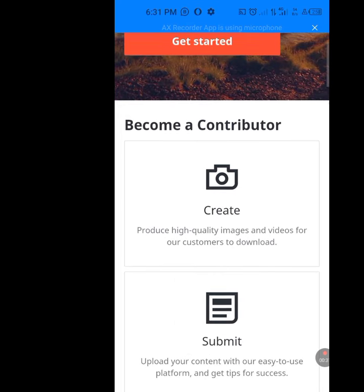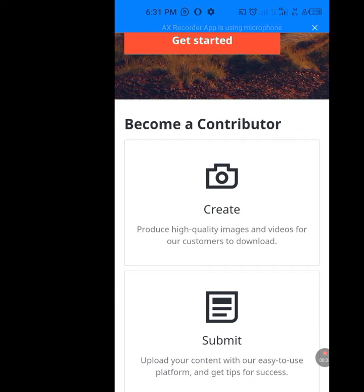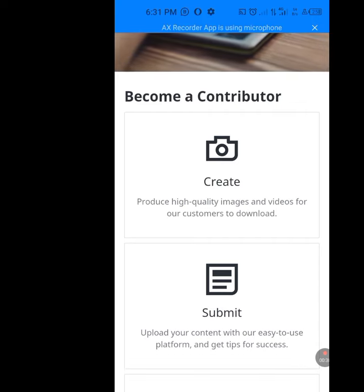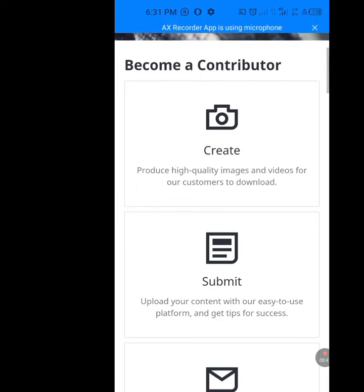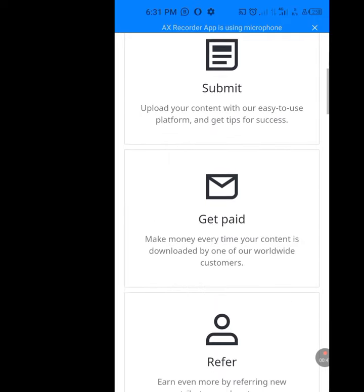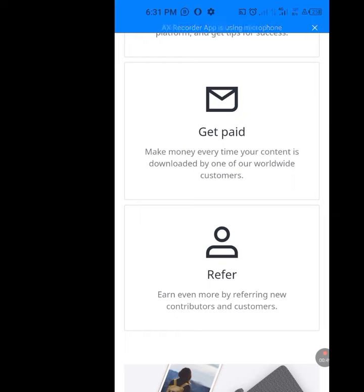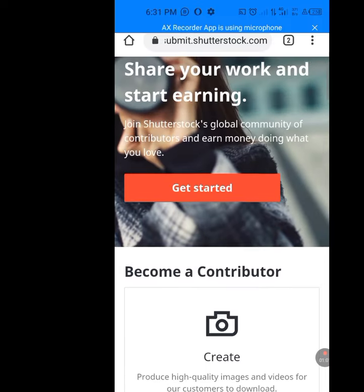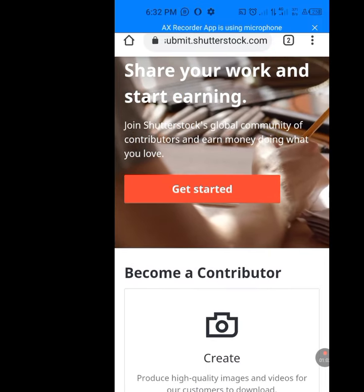Now, these are the stages involved in Shutterstock.com. Become a creator, that is, become a contributor. You create an image you want to sell, then submit it. Whenever a customer downloads this work you created, you will be paid. This is as easy as ABC. Now, all you have to do is what?